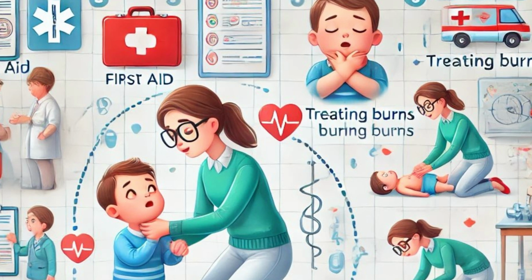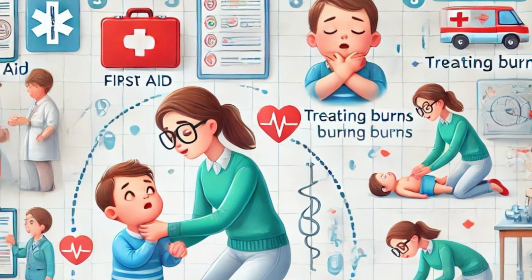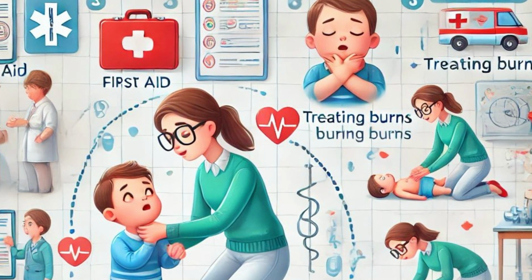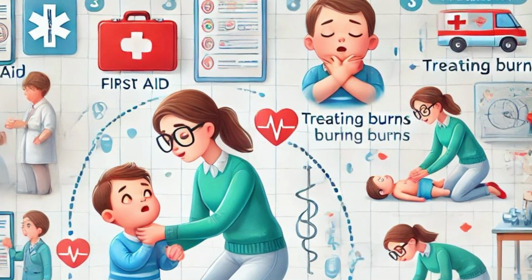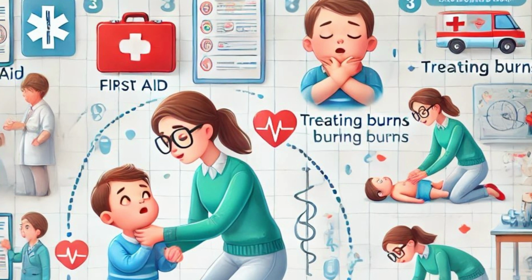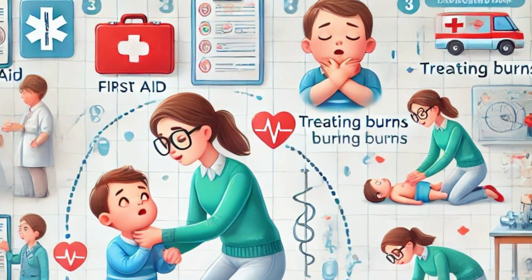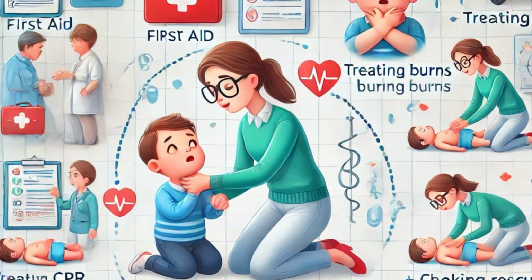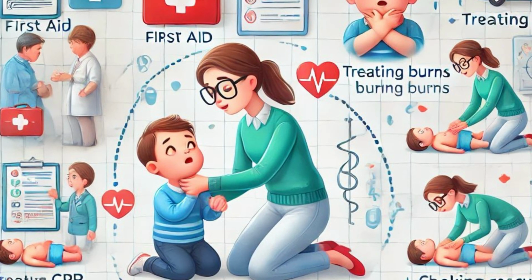What if they're not breathing? If there's no indication of breathing, initiate CPR without delay. CPR is a serious intervention. Indeed. It's a skill every parent and caregiver should acquire. Knowing CPR can be truly life-saving. Could you provide a concise overview of how to perform CPR on a child between 1 and 6 years old? Certainly. Begin by checking for breathing for no more than 10 seconds. If there's no sign of breathing, administer 5 rescue breaths, then proceed with chest compressions.